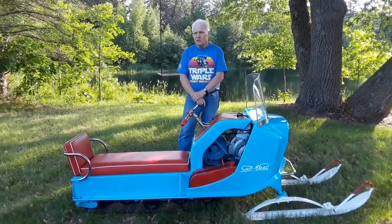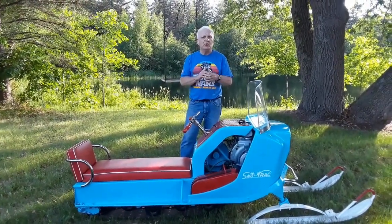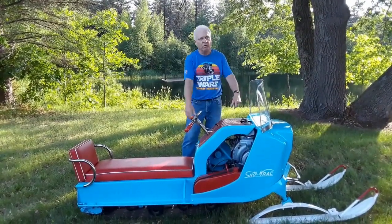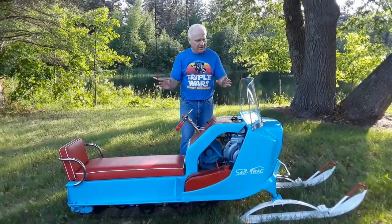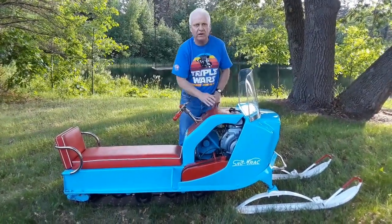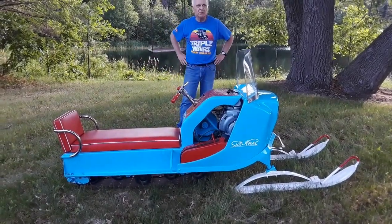And so what they did was they cobbled together a machine using some leftover 1966 Polaris parts and some 1967, and created this unique style. All right. Of all things, look at this truncated hood and this cover over the engine. My God, I don't know what they were thinking, but that's what it turned into.